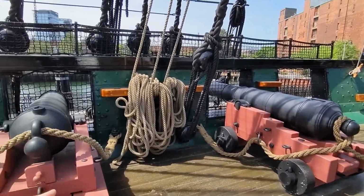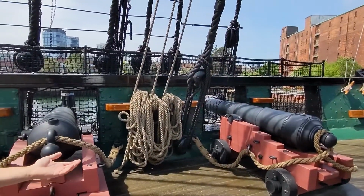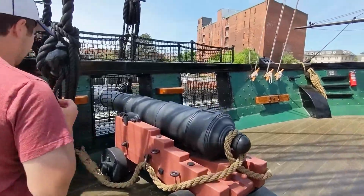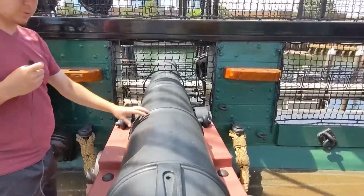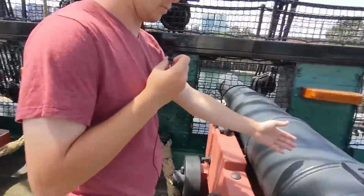Of course, all cannons could be used for a broadside. It's not like you wouldn't use this one if some ship was running up on you. However, this cannon, as you see, is longer. It had a longer range. So for a ship much farther out, you could aim with this rather than the smaller cannons. But it was still useful at a short range.